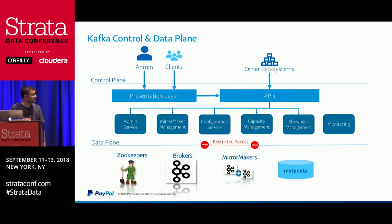And last but not least, our access to the data plane components is restricted to only the components in the control plane. Why is this important for us? Because as we mentioned earlier, we built a Kafka Mon system, and that system used to run on a couple of boxes, and in order to perform admin operations from those boxes, we had to open up connections to all the clusters that we own, and that was not allowed internally from the networking perspective.